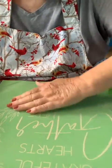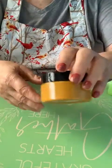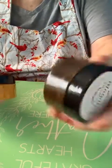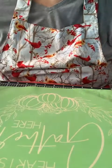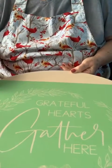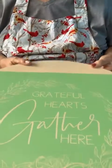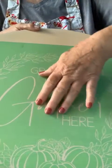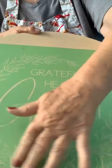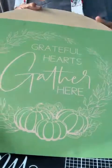Now what I'm going to use is mustard seed chalk and chocolate brown chalk. And what I want to do, and let's see, I'm going to turn it around the other way so you can see the lettering. Okay, I want to do the word gather, Grateful Hearts Gather here, in a goldish brown. And then I want to do this all in brown. So I could do the pumpkins in a different shade, but I just want to go ahead and do the brown.